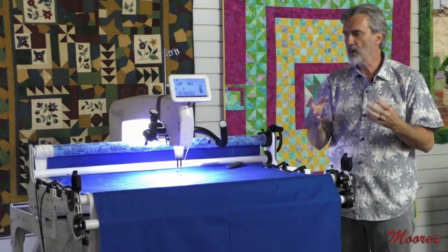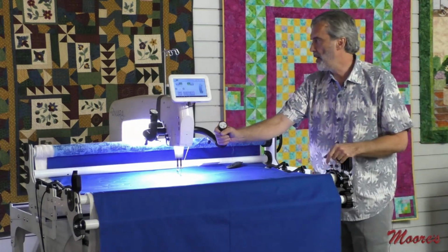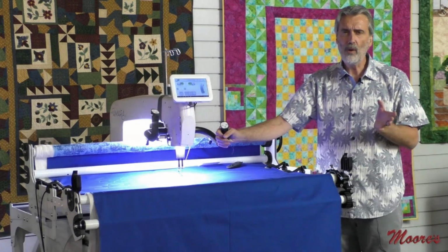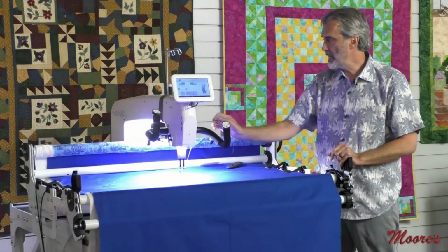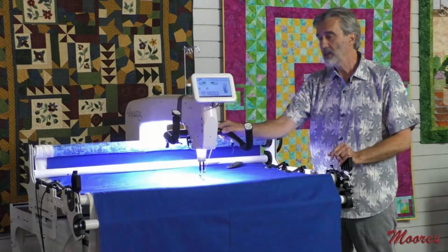Because what we have here is the Handi Quilter Amara. This model is actually our number one selling long arm machine, and this has 20 inches of space. So that's a big size.